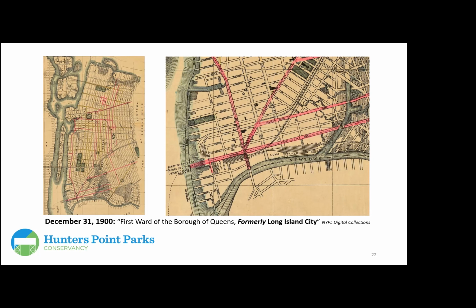You see Hunters Point Avenue, but the numbered streets are still there. 4th Street is still there instead of 50th Avenue. And instead of 5th Street, it's still West Street. And you've got a park there at 11th Street. 11th Street was pretty much where 48th Avenue is today, but we'll say more on that next time around.